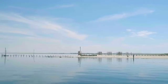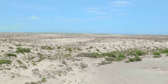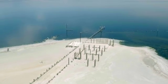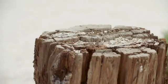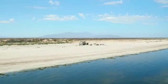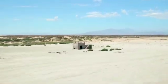Today, the area has been reclaimed by the sand, and the salty environment has eaten away at the buildings. There is little left of the Salton Sea base to show how vital its contribution was to Allied victory during World War II. There's no plaques, there's no statues, nothing to tell you that this is once a very important site. All that remains is a stark reminder of the perils of nuclear development and the cost of all-out war.